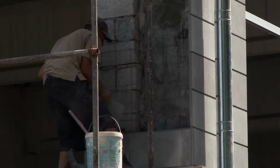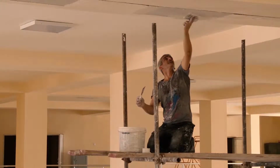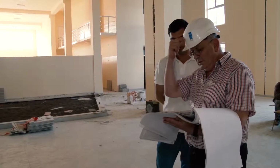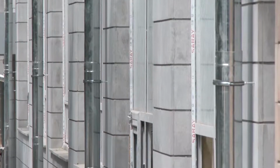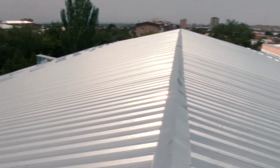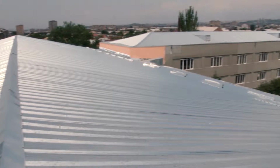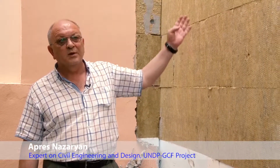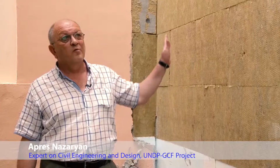The project experts carried out daily supervision of the retrofitting throughout the entire process to ensure high-quality implementation within the defined timeframe. The building envelope, the floor, and the roof were insulated, leading to significant reductions in thermal energy losses. Here we can see mineral wool slabs attached to the wall. Then they will be plastered and painted.